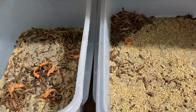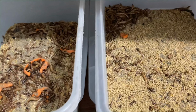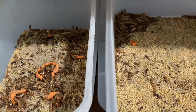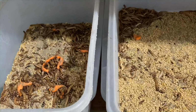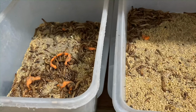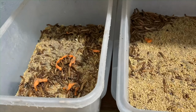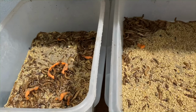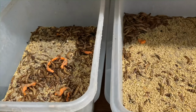As exotic keepers, our main goal is to ensure na our animals get everything they need to grow and develop as a healthy pet. I have tried 4 types of feeder insects over the years of keeping exotic animals. These are mealworms, superworms, dubia, and crickets.